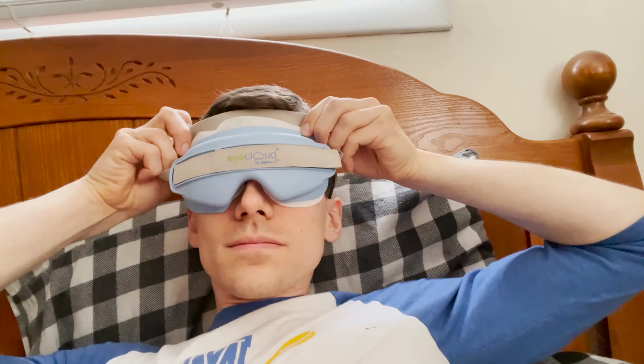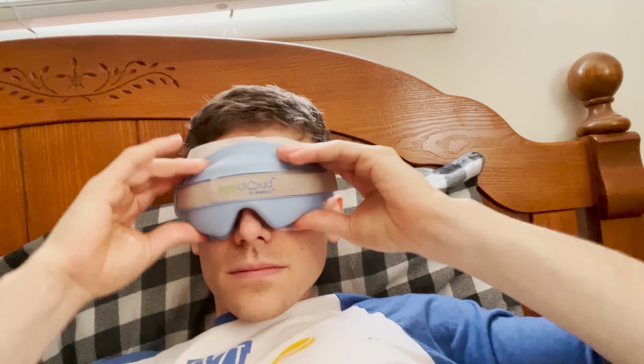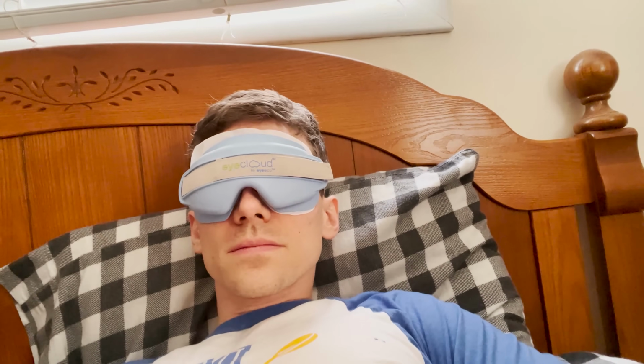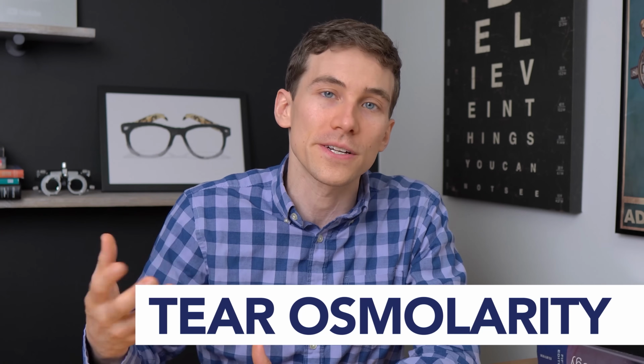But they also don't just give dry heat, but they give moist heat. So they actually help trap the right amount of humidity around the eyelids and hold it there for that full treatment period. And this extra level of humidity and moisture is really important for helping stabilize the salt content of your tears, which we call your tear osmolarity.